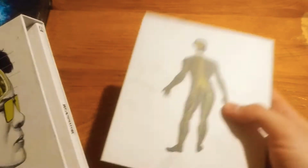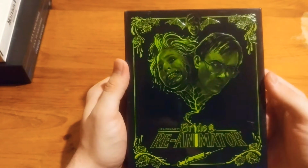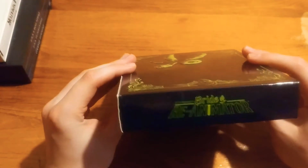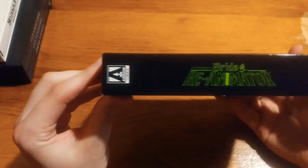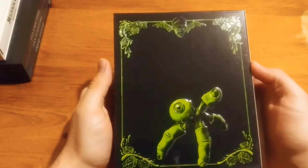because Herbert West, as played by Jeffrey Combs, is a great actor, great character. And the sequel, Bride of Reanimator, of course. This one directed by Brian Yuzna instead of Gordon. Brian Yuzna produced the first one, and he did the third one, Beyond Reanimator, which I've seen and it's good, but I don't own it yet. And yeah, this Bride of Reanimator is also pretty good.